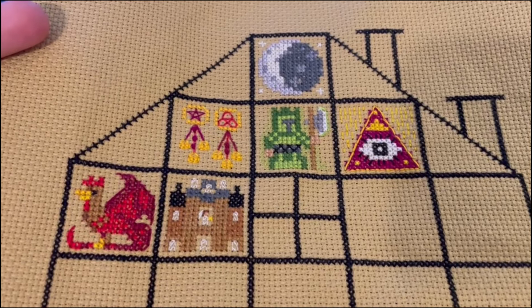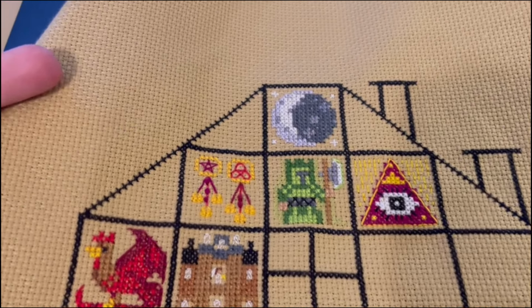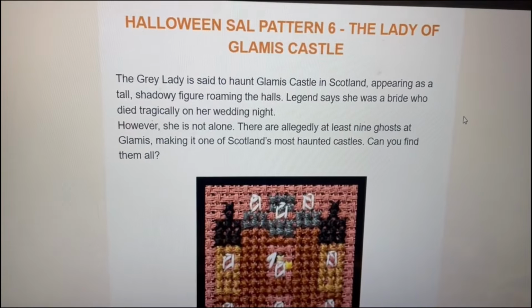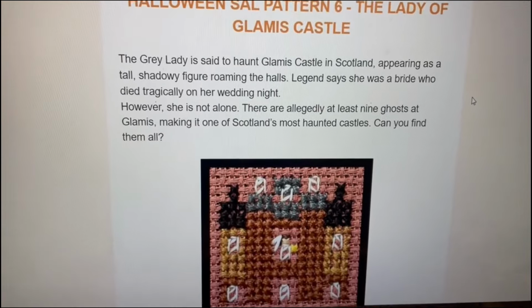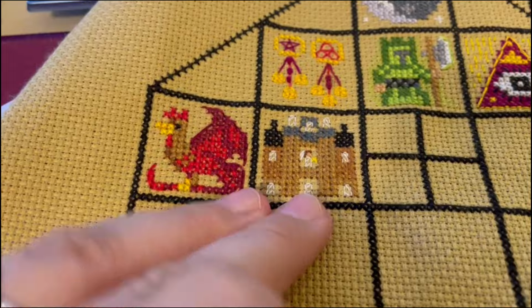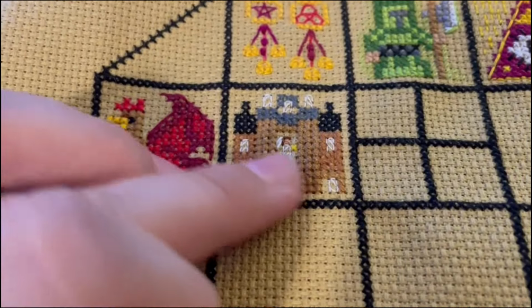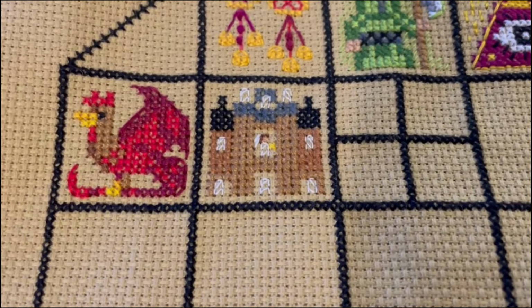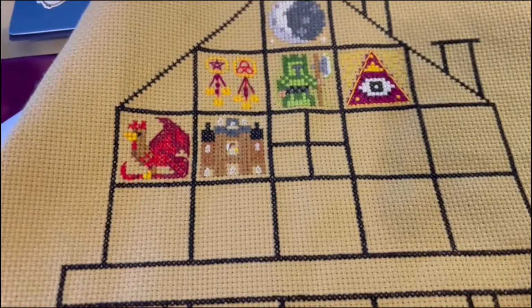Well, the next pattern for this Halloween SAL came out, Ye Old Halloween. And it's the Lady of Glamis Castle, the Gray Lady. And I went ahead and stitched her up. So there she is. I had to change some of the colors because they were blending with my fabric, which is fine. You can still see the castle and everything. So there we go.